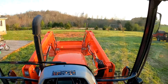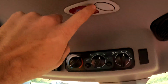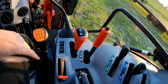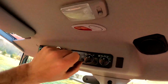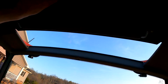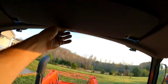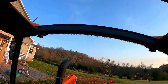It's the view from the inside. Got Bluetooth radio, your AC controls, this little red light here so you can see your controls at night. It lights this up red, which is pretty neat. Got your dome light here, your speakers, sunroof here, or what I call it. I think it's the extra viewing for when you have the lift up very high. You can see it because it'll actually lift up past your viewing area. So they open the top there where you can see it.